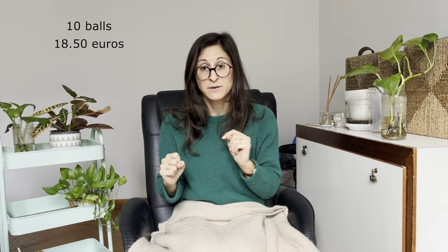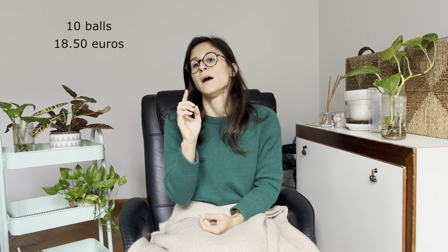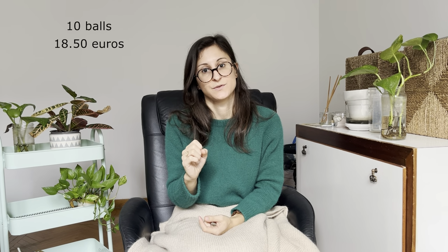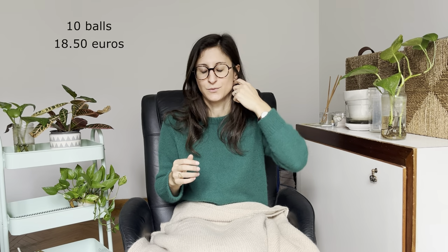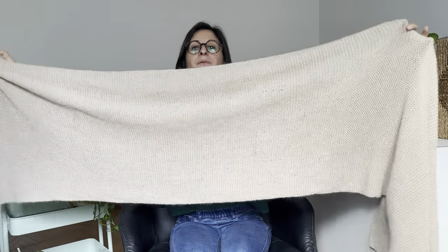I used 10 balls of this yarn and it came out to be 18.50 euros. So almost 19 euros, which I was pretty happy with. It is a good sized wrap. It is more or less 2 meters, so it's taller than me and it's quite wide as well.